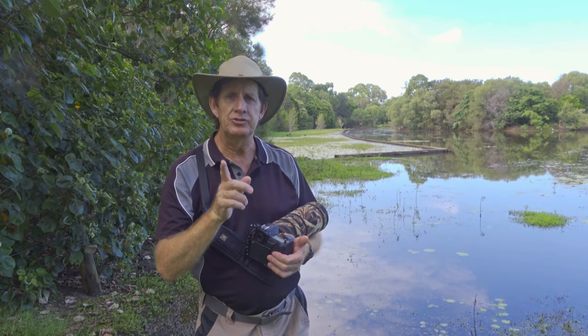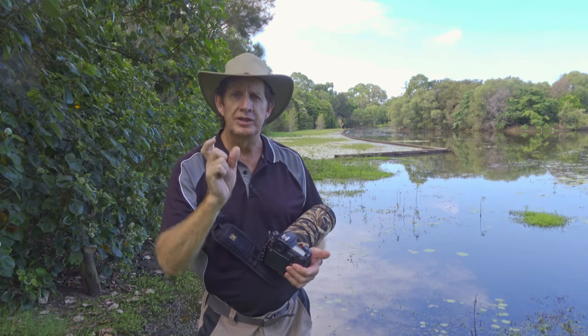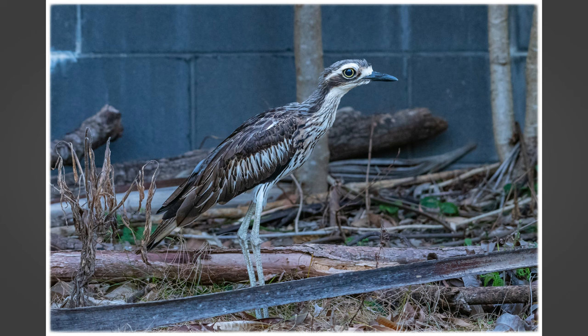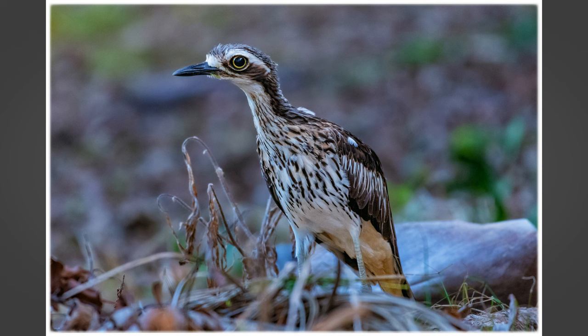And take a look at these two photos, because I want to show that sometimes you've really got to look for your background. This was head on as I'm walking along the track. And look, you can see the background is very busy. Very hard to distinguish the stone-curlew. But now take a look at this photo here. I walked around to the right of it so that I would have a clean background behind it. Doesn't this photo look so much better?